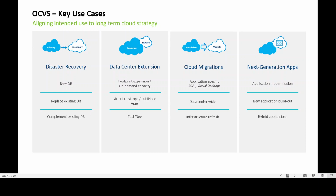It can also be used for all the cloud migrations for application specific workloads. It can also be used during the infrastructure refresh or to extend the data center or to migrate the complete evacuation of an on-premises data center. And since it supports the cloud native services by default, hence this can be used to host all next-gen applications.